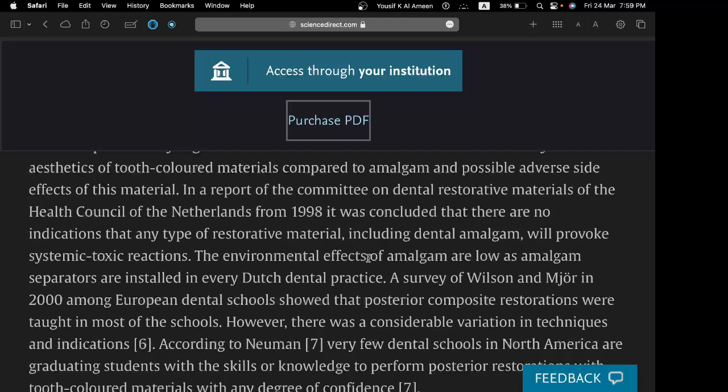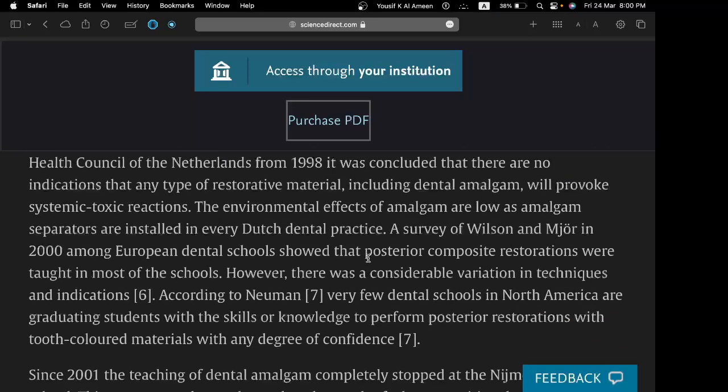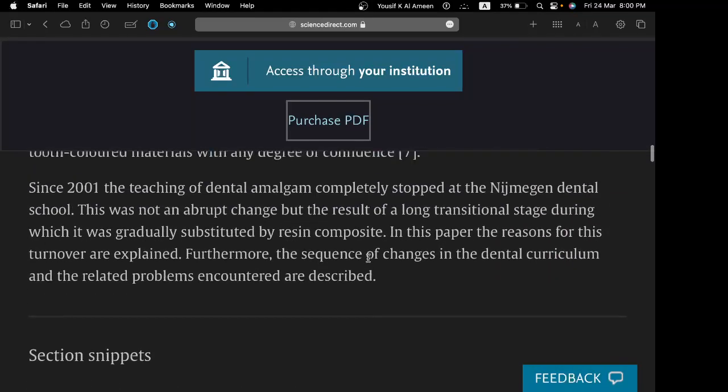A survey by Wilson and Major in 2000 among European dental schools showed that posterior composite restorations were taught in most of the schools. However, there was considerable variation in techniques and indications. According to Newman, very few dental schools in North America are graduating students with the skills or knowledge to perform posterior restorations with tooth-colored materials with a degree of confidence.